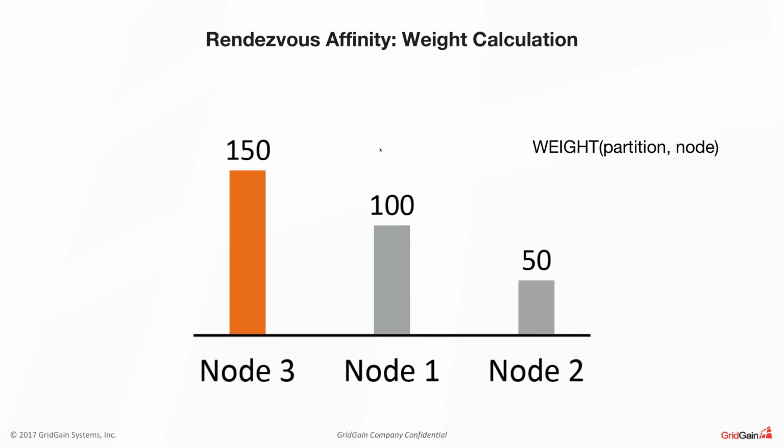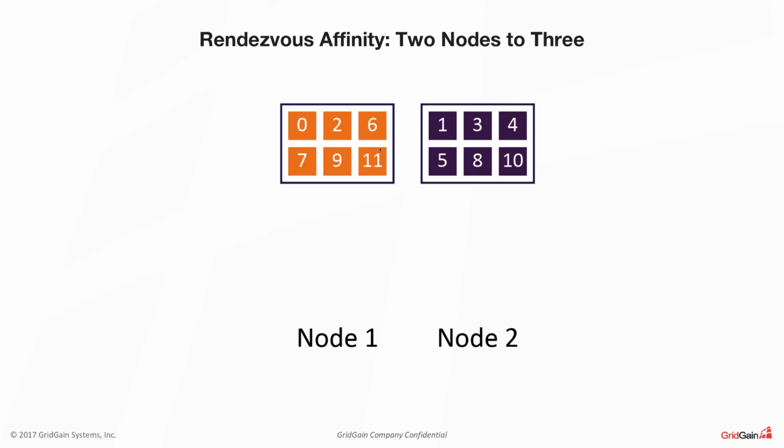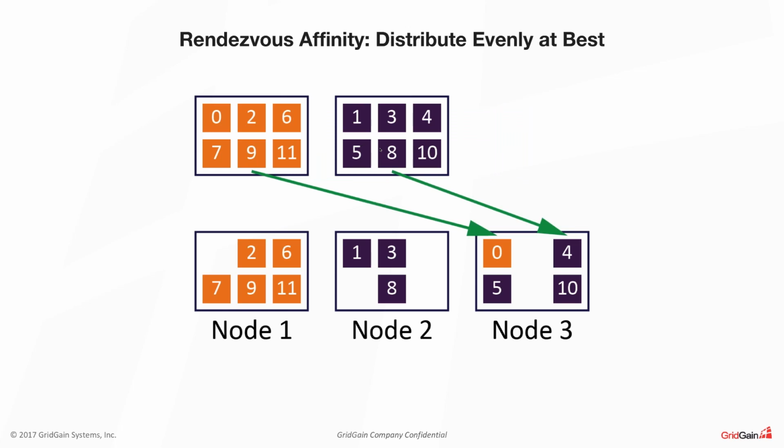The idea of the rendezvous affinity function is that it will try to assign weights to partitions and nodes in such a way that it will try to achieve even distribution of the partitions, but not sacrifice performance. Now if we go back and look at the same scenario when we had 2 cluster nodes and 11 partitions stored on their side, and now we're expanding our cluster to 3 nodes, the rendezvous affinity function will do this weights calculation, and will decide that node 3 will get more weight for partitions 0, 5, 4, and 10, and those partitions will be migrated to that node. But at the same time, as you see on this picture, there was no partition reshuffling between node 1 and node 2, which is what we wanted to achieve for our production environments.